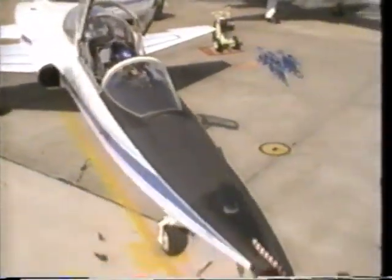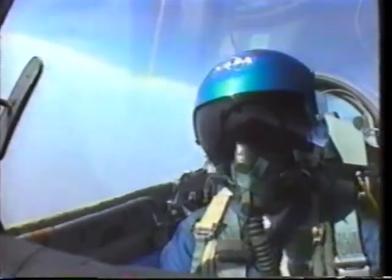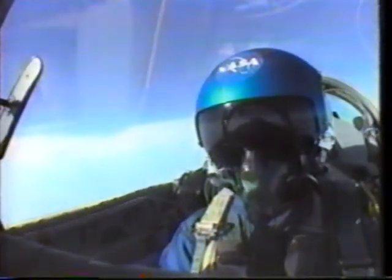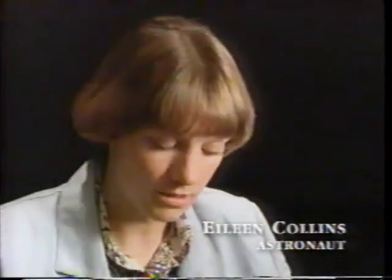Tower NASA 913, after this pattern, we'll be requesting departure to the local area. The shuttle is a difficult aircraft to fly, especially having flown military aircraft or other civilian aircraft. It doesn't have engines when it comes back to Earth. It has a very, what we call, high wing loading. It has the short, stubby wings, and I guess you could say it is a low lift-to-drag ratio. It sinks like a brick.